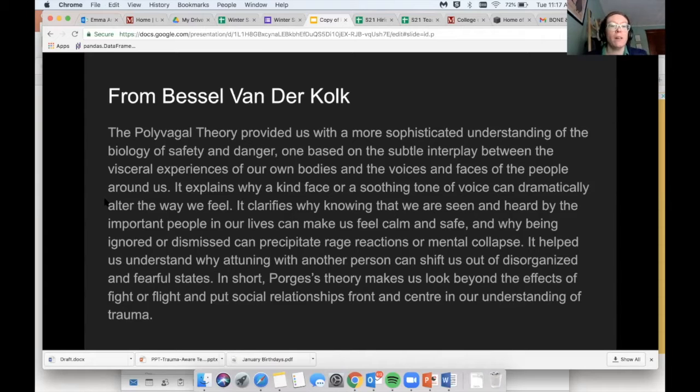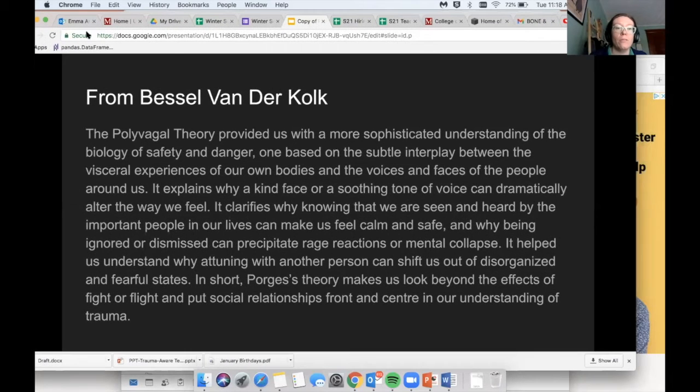So he says, the polyvagal theory provided us with a more sophisticated understanding of the biology of safety and danger, one based on the subtle interplay between the visceral experiences of our own bodies and the voices and faces of the people around us. It explains why a kind face or a soothing tone of voice can dramatically alter the way we feel. It clarifies why knowing that we are seen and heard by the important people in our lives can make us feel calm and safe, and why being ignored or dismissed can precipitate rage reactions or mental collapse. It helped us understand why attuning with another person can shift us out of disorganized and fearful states.